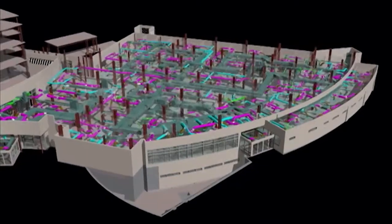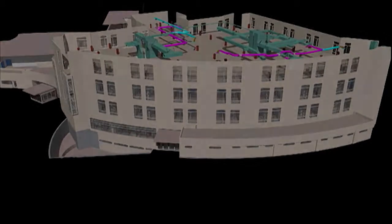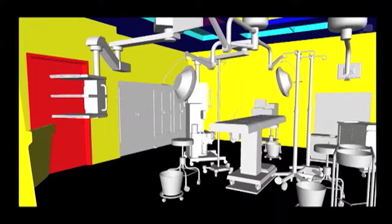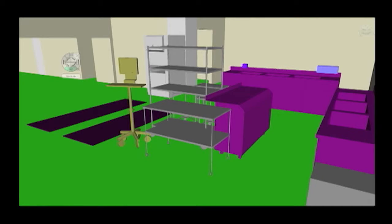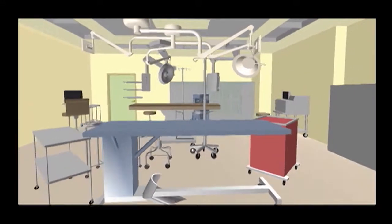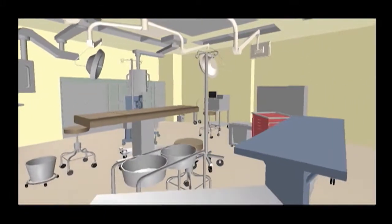Virtual mock-ups facilitate clear communication between owner, designer, and builder. For a recent hospital project, the team modeled all building elements from the foundation to the roof: wall framing, ceiling supports, MEP systems and seismic bracing, wall finishes, ceilings, light fixtures, and medical equipment. For critical spaces, we developed virtual 3D computer mock-ups. Stakeholders had an opportunity to experience the virtual space and comment. The team then adapted the design before construction began.